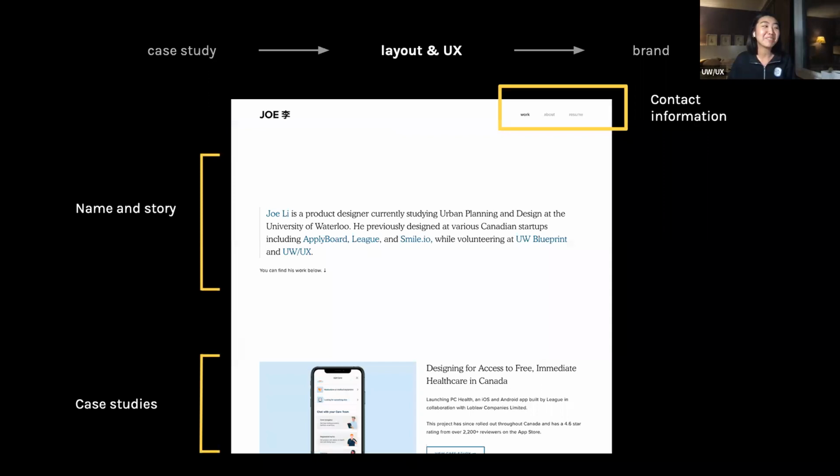After you've worked on your case studies, now it's time to really focus on the layout and the user experience of your website. Because like I said before, your portfolio really is a product in itself. So in this example, this beautiful portfolio, you can see that all the important building blocks are really there and visible and accessible on the screen. And they're laid out in a way in which each of them has its own space, and none of the parts are fighting for the user's attention. So it has a really good flow.